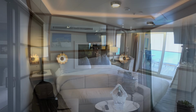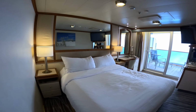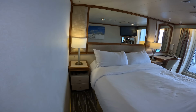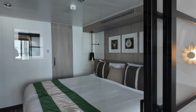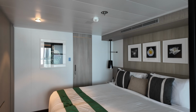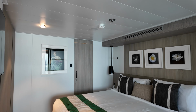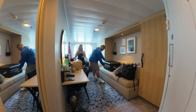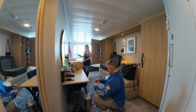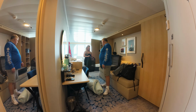And at that time, you can ask for a bed topper if it's not as soft as you want it to be. Now on Princess and Celebrity, we know their beds are nice and are comfortable for us. Royal Caribbean, ahead of time, I already know I'm not going to like their beds, so we bring a 2-inch memory foam topper.